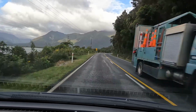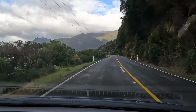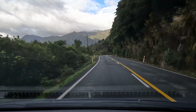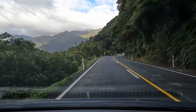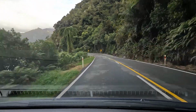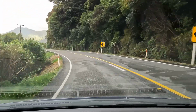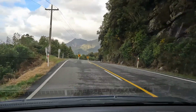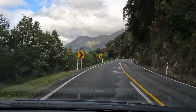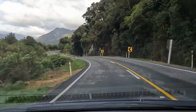As you can see on the left there, guys, we're running along the river again, and we're getting into more and more native bush as we're getting closer and closer to the Southern Alps. If you're driving around here, guys, just watch out for people on the wrong side of the road. It sounds pretty silly, but I've had it many a time. And there's some big trucks come around here too, guys, so just bear it in mind, especially if you're not used to New Zealand roads.